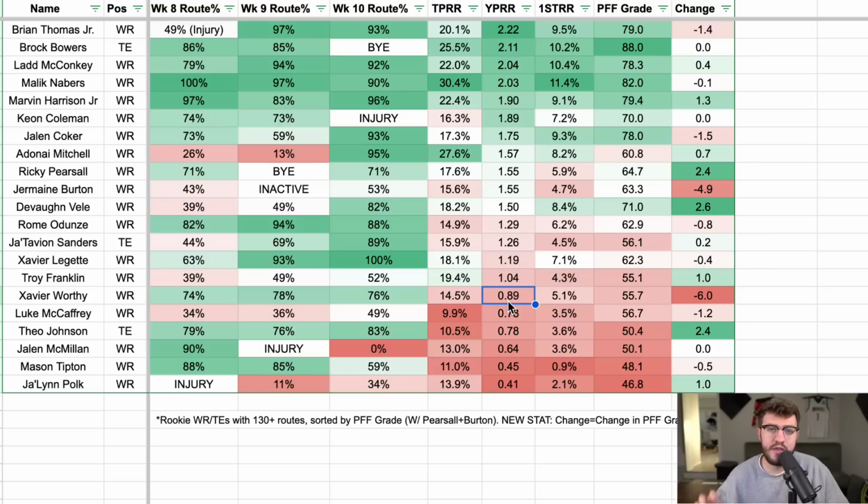And on top of Xavier Worthy, of course, the Rashee Rice injury, the Marquise Brown injury, he gets first round draft capital attached to Patrick Mahomes. It's on a silver platter. I'm not asking him to be a world beater. He just needs to be in this range, which is where he was early in the season. He's now not. He's almost regressing in a way.